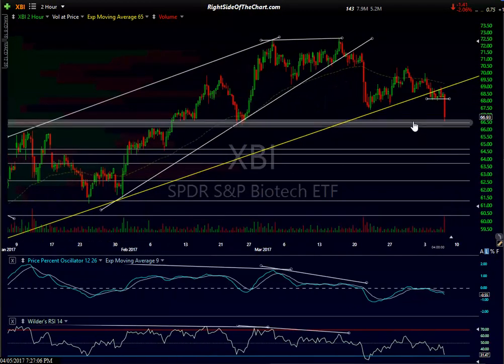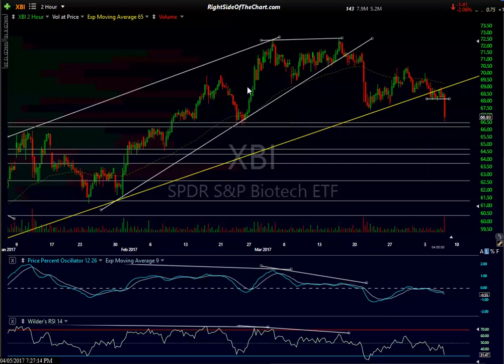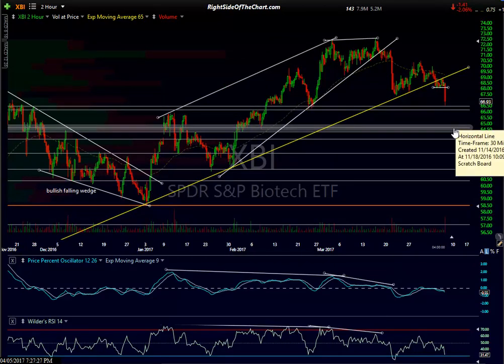I have a support zone here. I had this line created back on November 16th, updated December 16th. So this line's been here for months. I'm sorry, support line. That's what we hit today and bounced a little bit before the close. So that's a support zone. If that one goes, which I expect it will over time, maybe a little reaction first, and we come down here, next support zone.